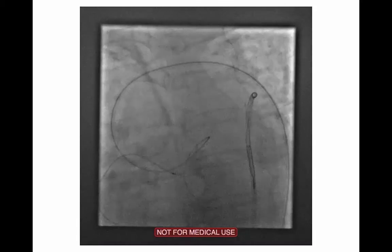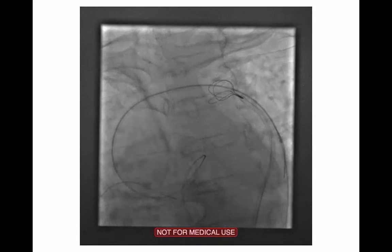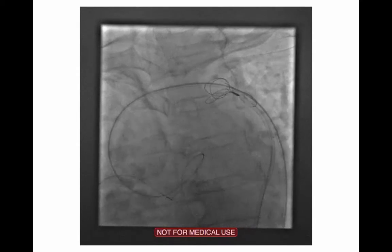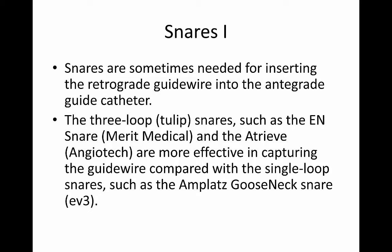When you've done this, you have to remember, you don't pull, you just push. Otherwise you will squeeze the heart, and it will cause big troubles.